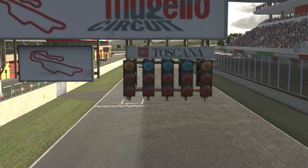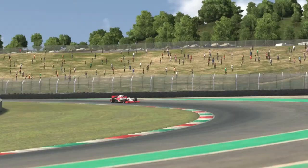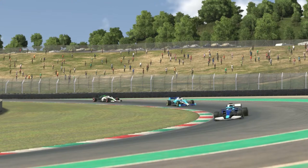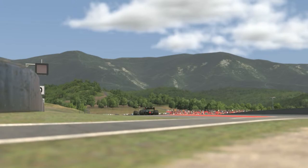This track was built in 1973, but has seen continual improvements and has hosted the Italian Grand Prix for motorcycles for many decades. In recent times, it finally saw an official round of the Formula One Championship in 2020. With the virtual version now arriving on iRacing, fans from around the globe can experience this breathtaking romp around the Italian countryside.